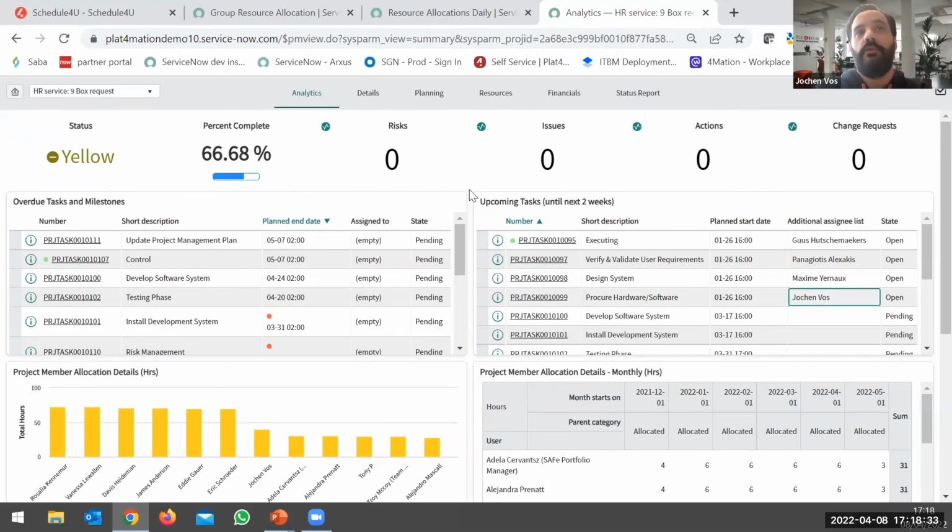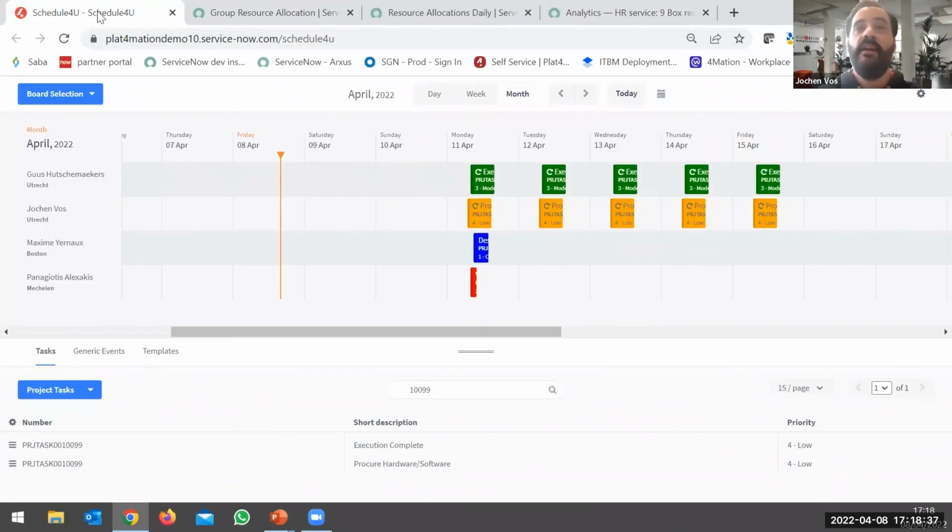We are able to plan our team on a daily basis. And what is the impact? The impact is that automatically we will get project task assignments, in this case, in ServiceNow. We will be able to manage the daily resource allocation of people. So actually, this was our demo for today.